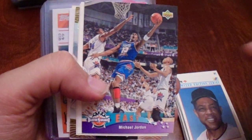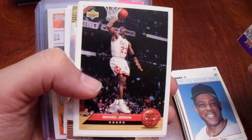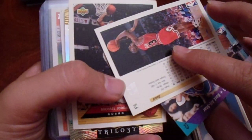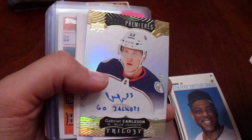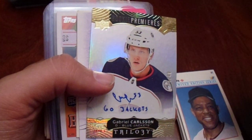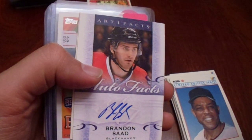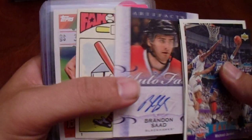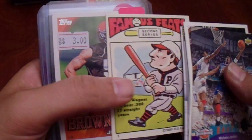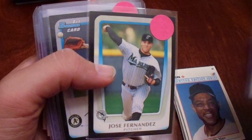I saw a few Michael Jordans in there. 92-93 Upper Deck, and the 92-93 Upper Deck, but I think this was the McDonald's version. That little hologram there. That's cool for $1 each. I like the inscription there. And it's numbered to 49 from Trilogy. Pretty sure he had a bit of a lengthy career. Neat Honus Wagner card. Joe Hayden rookie, spent some time with the Steelers, I believe. Jose Fernandez, first Bowman. The stickers covering up the first Bowman.